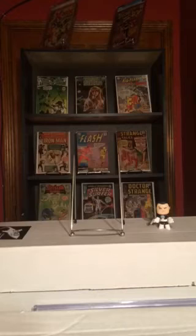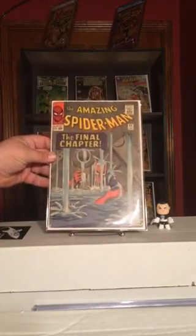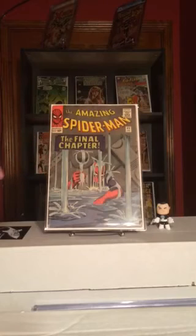Next up, this is a book that I have been wanting for a while, but I finally found the condition and the price that I wanted. This is Man-Thing, number 33. Just love this cover. And of course, I'm working on every Marvel Silver Age run is what it comes down to. Spider-Man, Daredevil, Captain America, Captain Marvel.